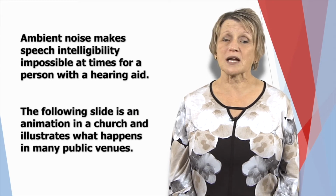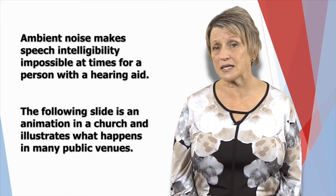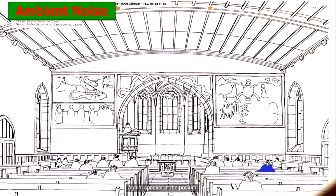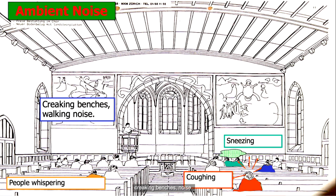The following slide is another animation in a church, and it illustrates what happens again in many other public venues. Again, speaker at the podium, but what's happening? Somebody's sneezing, someone behind is coughing, other people are whispering or laughing, creaking benches, noise in the church or the facility. The sound from the speaker is not coming to the hearing aid.